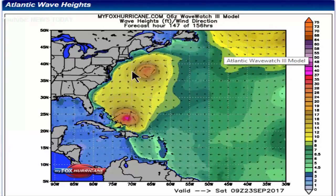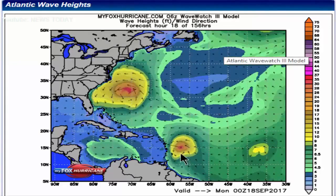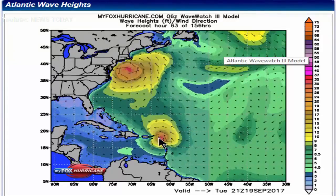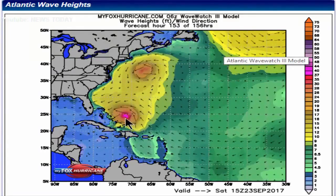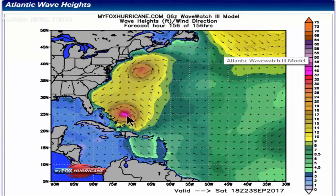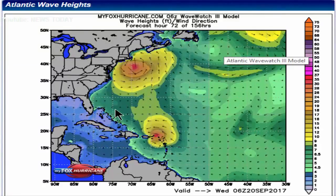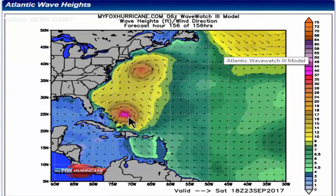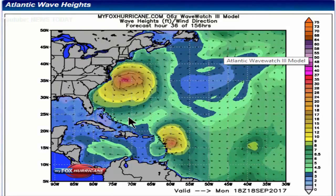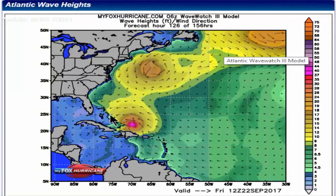Now, Maria obviously is going to have more extreme waves as it is a much more powerful hurricane as it approaches the United States. Some of the extreme wave heights there, around the center area, are anywhere from 15 to 30 feet as you get closer to the center of the storm. Right now, the forecast models don't exactly know where Maria is going to go. So we'll just have to keep watching Maria, as it is a much more dangerous storm than Jose will ever be, just to give you some perspective on that with the wave situation.